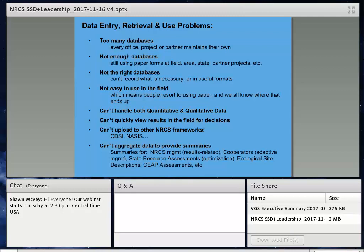And of course, we have problems with aggregating data to provide summaries, whether we're providing a summary for NRCS management, so kind of a results-related summary, summaries for our cooperators if they're interested in doing adaptive management, summaries for state resource assessments regarding optimization of conservation practice application, and then all of our other technical tools, ecological site descriptions and others, plus, of course, the SEEP assessments.